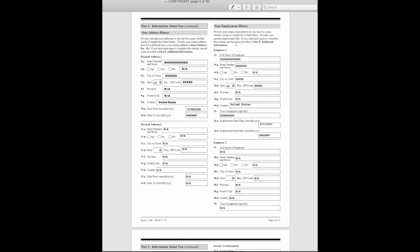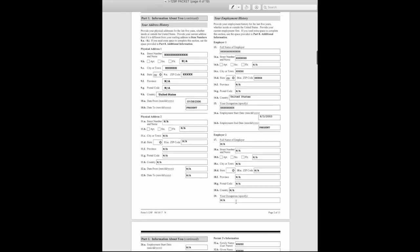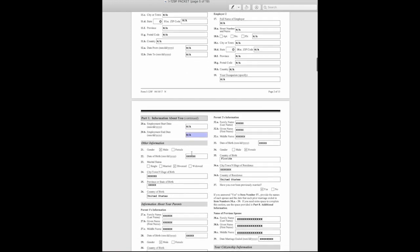Your employment history: provide your employment history for the last 5 years, whether inside or outside the United States. Provide your current employment first. If you need extra space to complete this section, use the space provided in Part 8, additional information. So employer number 1 for the U.S. petitioner: full name, street, apartment, floor, city or town, state, zip code, province, postal, country, occupation, employment start date, and employment end date. This is already more than 5 years, so the employer number 2 section is not applicable. Here and here, not applicable.